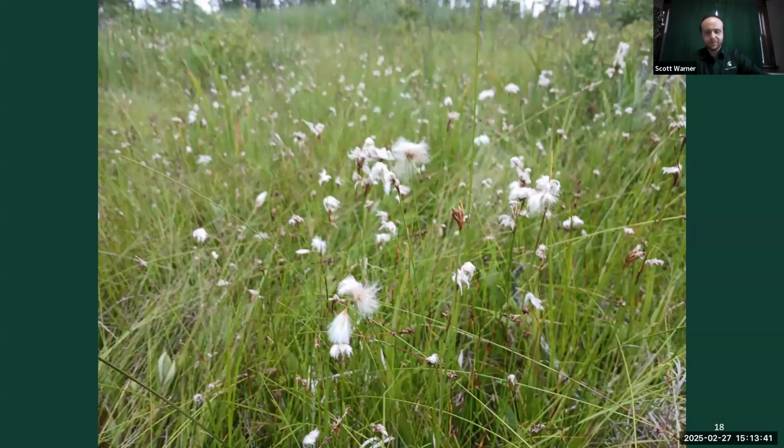This is a member of the sedge family. This is Eriophorum tenellum. So this is one of the cotton grasses, as you can see from the cottony fruiting head, which assists with wind dispersal of the fruits.